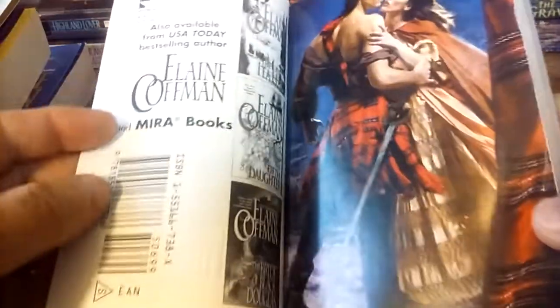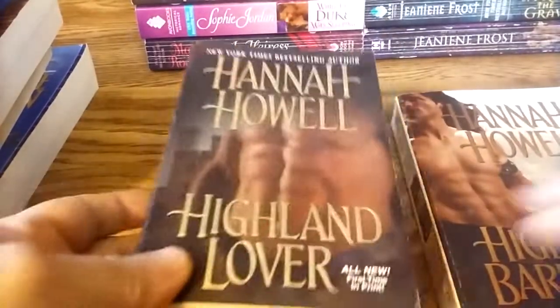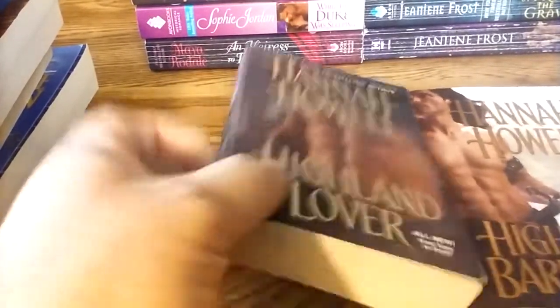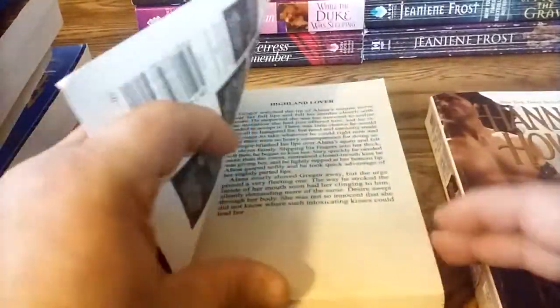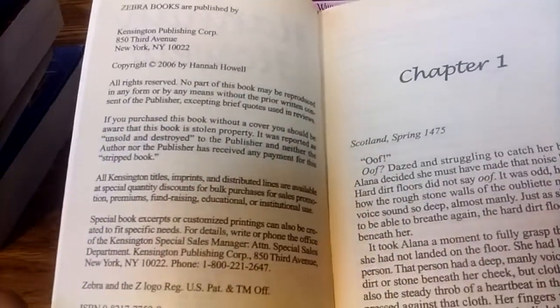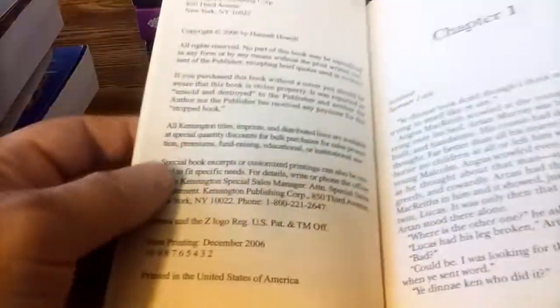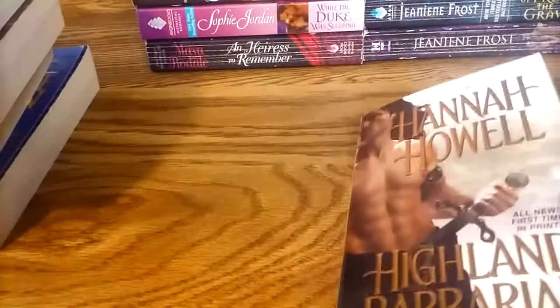The Fifth Daughter. There's a step back on that one. Also from Mira, 2001. And The Highlander, also from Mira, 2003. And here's two from Hannah Howell, Highland Lover and Highland Barbarian. These are from Zebra Books. It looks like, again, a medieval type romance. This is 2006. I think this is probably December 2006, yes. So imagine having two books in one year.